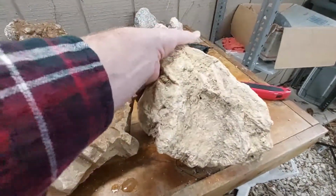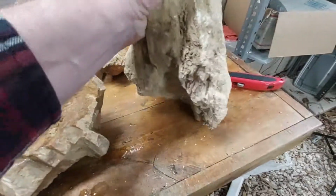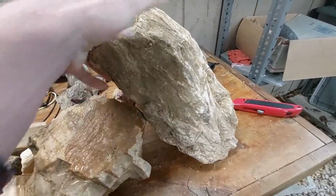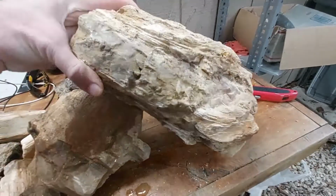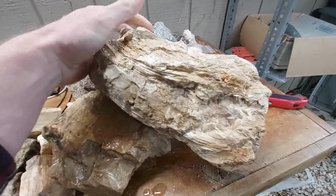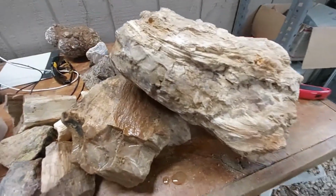When you get chunks like this and you're mailing rocks back, it really starts to fill up the box and it leaves a lot of empty space in the box, so it's not very efficient to get your money out of the flat rate box.